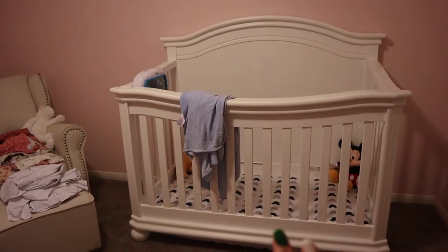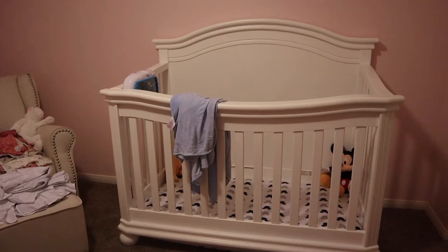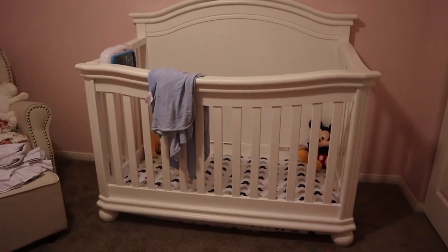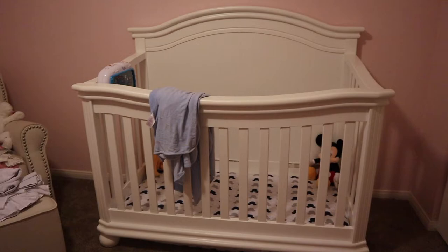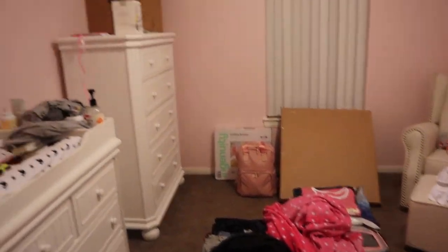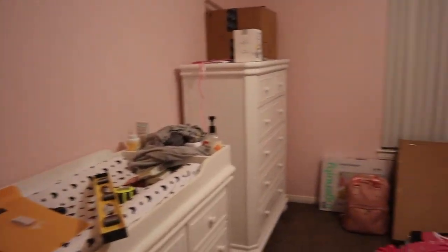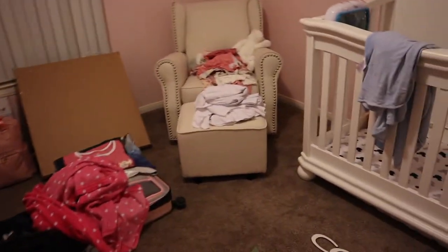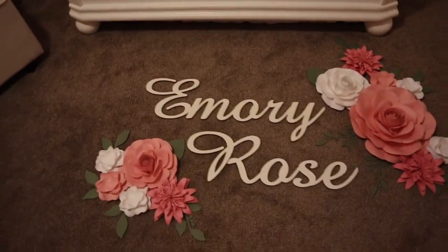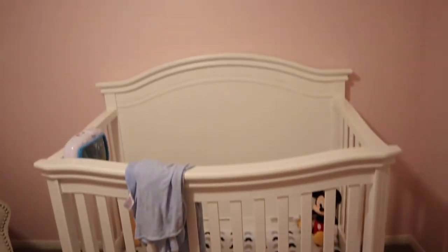Okay, we got the crib moved in here. Connor and I took it apart in Ryder's room and put it back together in here because it would not fit in the doorway. But this is what we have so far. My parents are leaving soon, so their suitcases are right there. And we have some tools. So a little messy, but that's okay. But right now, I'm working on her name because it's going to go right above her bed.